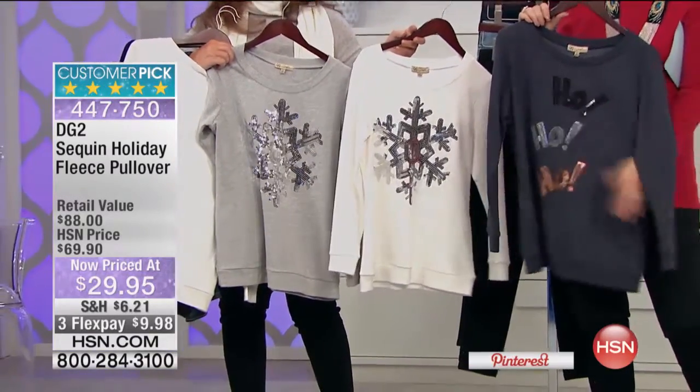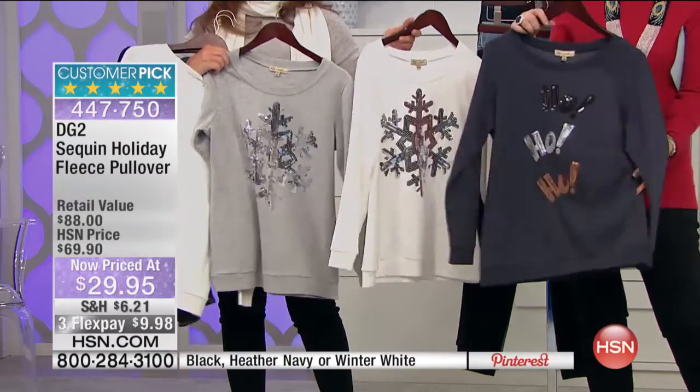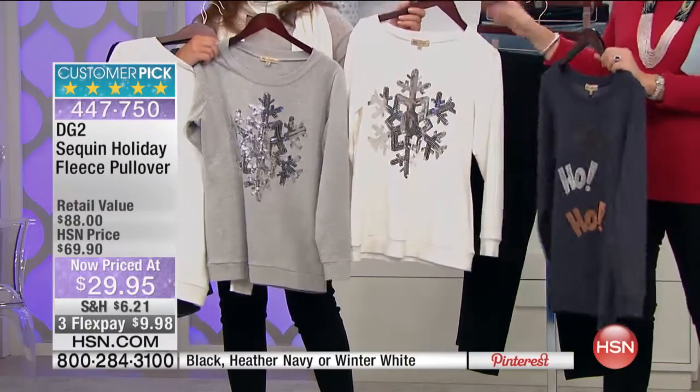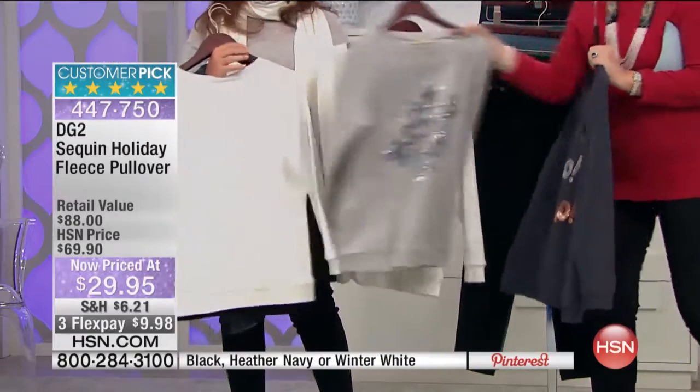And ladies, this is not an ordinary sweatshirt. The embellishment, the way we apply the sequins, is exquisite. So we have ho, ho, ho. How cute is that? We have snowflake. This is sold out, Rocky? Okay, sold out. Sold out.